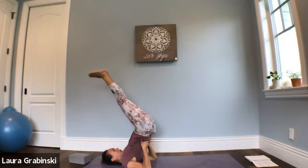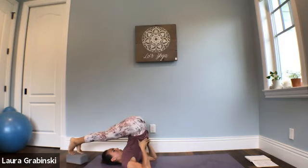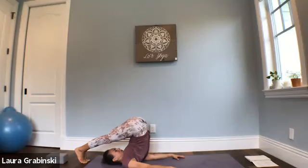Stay here, or toes to the ground behind your head, plow pose. Maybe even walking the feet back. I don't even know if my feet are in the camera anymore, that's okay. And then maybe the hands release, palms down, finding even more of a flexion by really turning the toes on, internally rotating the thighs.